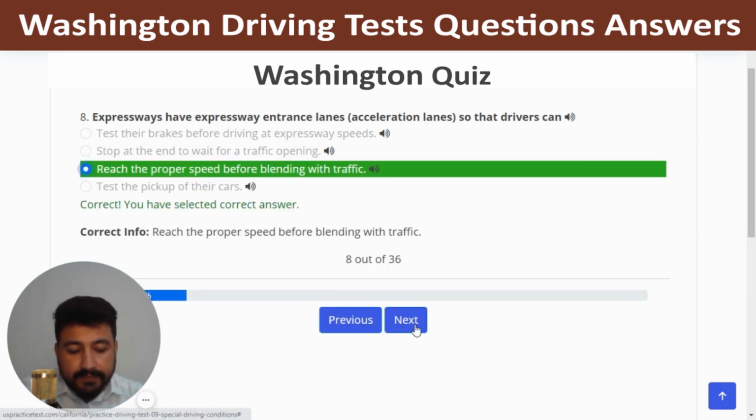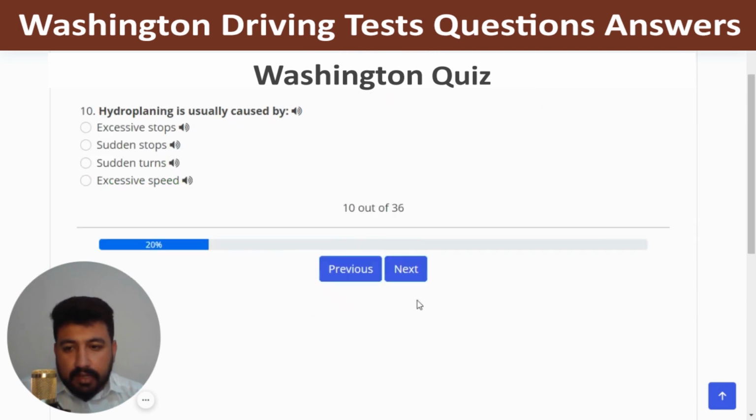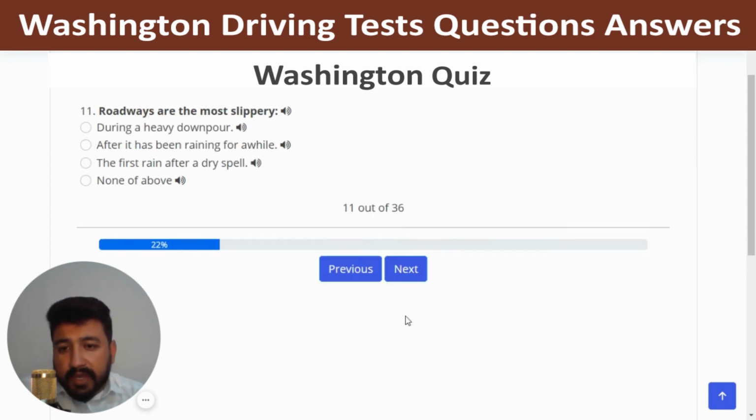Correct. And next. When you get ready to leave an expressway, you should begin to use your turn signal. So the right answer of ninth question is 100 feet before the exit ramp. So the third option. Correct. And next. The 10th question is hydroplaning is usually caused by. The right answer of 10th question is the last one, which is excessive speed. So I'm going to click on the last option and next. Roadways are the most slippery. The right answer of 11th question is the first rain after a dry spell, which is the third option.